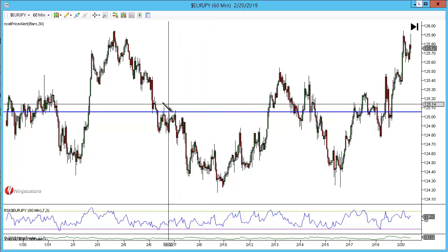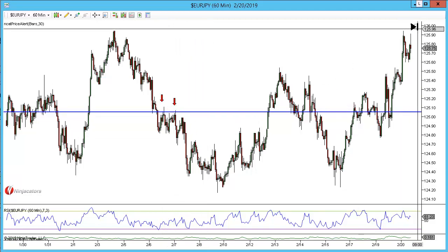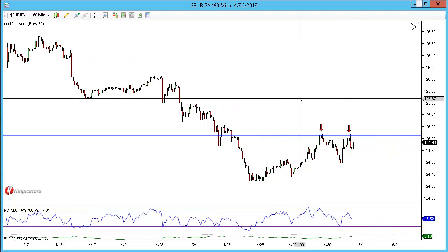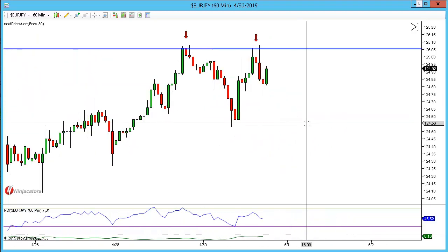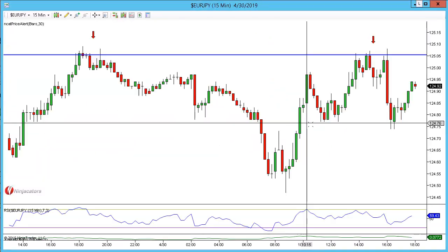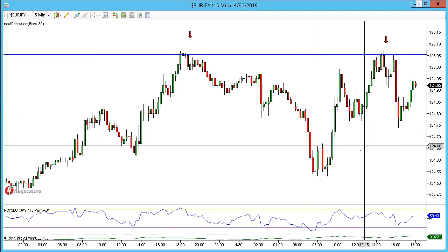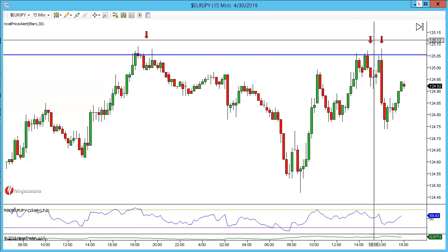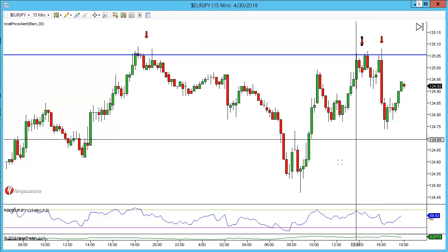Yeah, there's a little bit here as well, so it's certainly an area that's seen a reaction in the past, and so when I look at that as being a structure level where we've seen a reaction in the past, then I can take it that we could see that head and shoulders. Now we can see the head and shoulders better on the 15, and here on the 15 you can see that that is actually a double top.